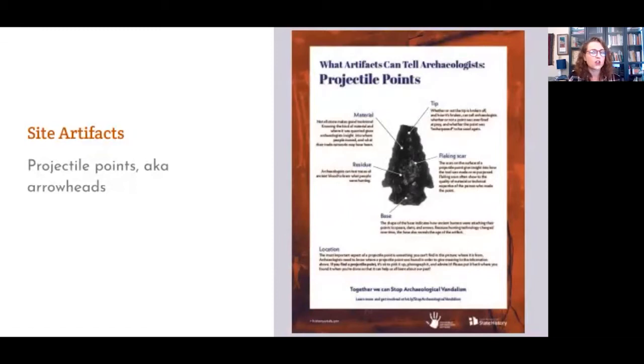So this is in general what you can learn from projectile points. And it turns out you can learn a ton from even one projectile point, even just a fragment of a projectile point. For example, the type of stone can help you learn about the seasonal rounds or the trade relationships the people had.